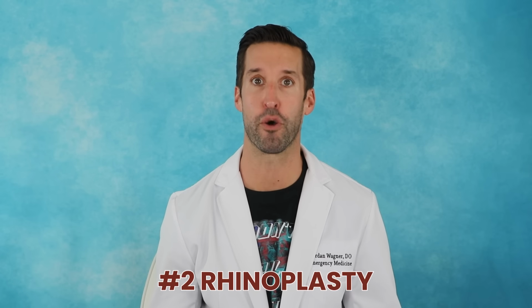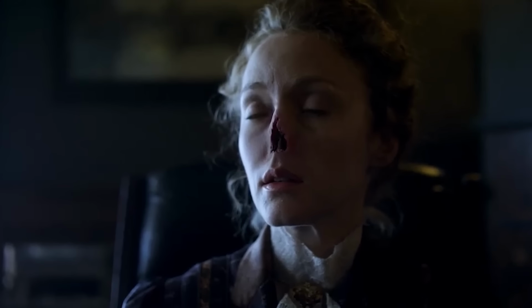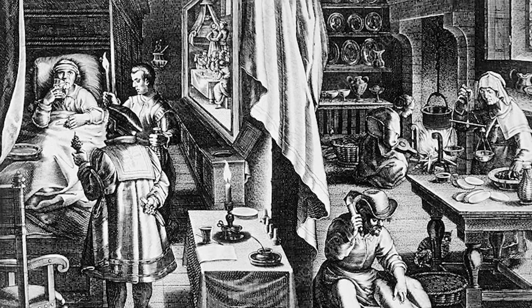Number 2, a rhinoplasty. Rhinoplasty, as we know it today, is a surgery that changes the shape of one's nose. This can be done to improve breathing, for cosmetic purposes, reconstructive purposes, you name it. But back in 16th century Europe, however, the motivating factor for this unpleasant procedure may have been the result of the syphilis epidemic. You see, syphilis showed up in Italy in the 16th century.